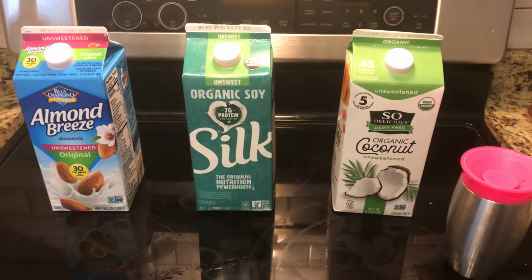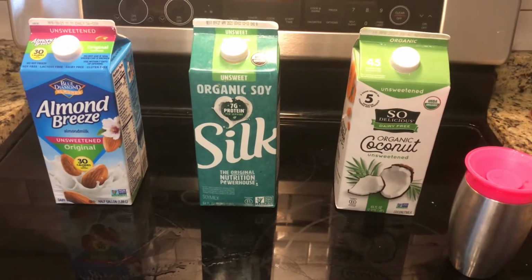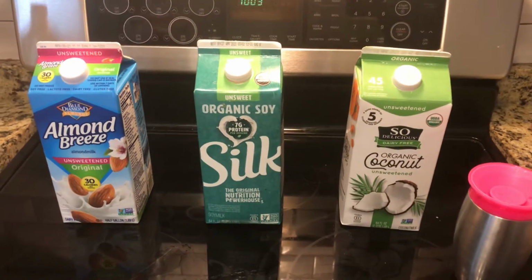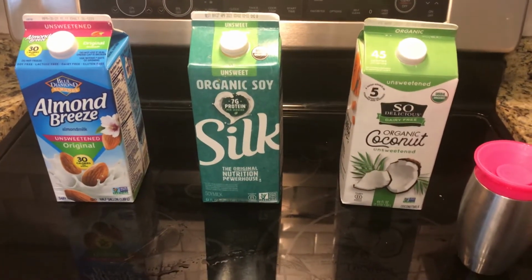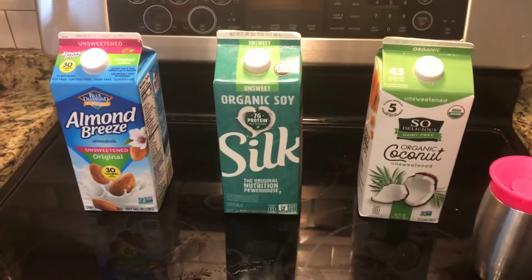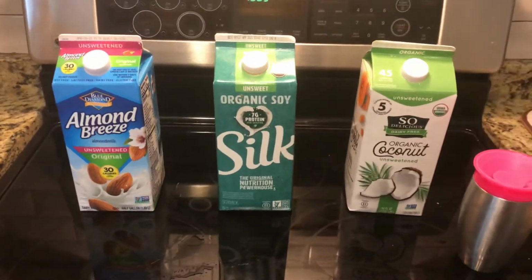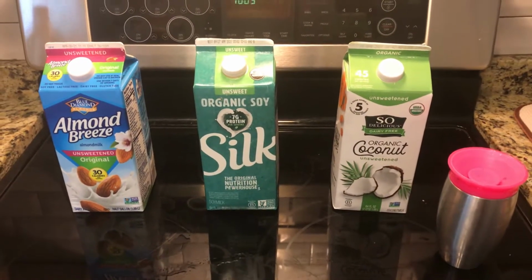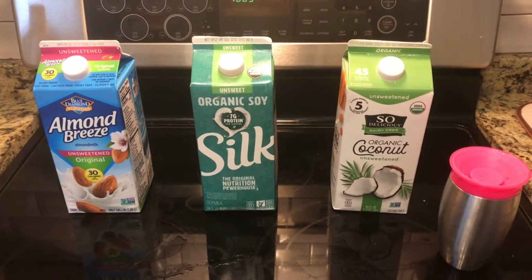I want to talk about plant-based milks for toddlers. We've been giving our toddler plant-based milks for her whole life. We actually started when she was younger, as a baby. She had a little bit of a lactose intolerance, we thought, and was reacting to some regular milk.